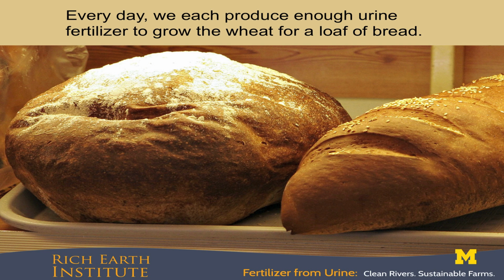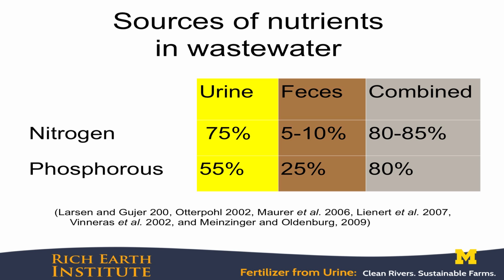And how much nutrient is really in there on an absolute scale? The fertilizer in the urine a person produces in a day has enough fertilizing power to grow a loaf of bread worth of wheat. So every day that we use a toilet to flush away our urine, we're flushing away enough nutrient to grow an entire loaf of bread. So in terms of the agricultural process, that's a significant amount of nutrients that we're talking about.